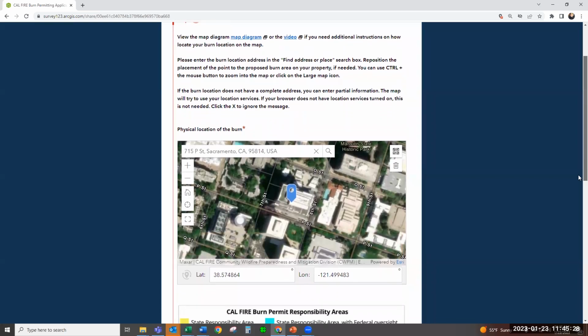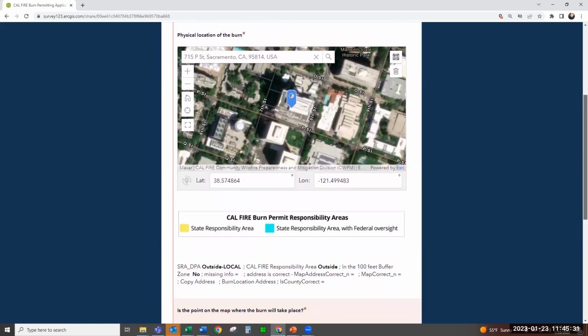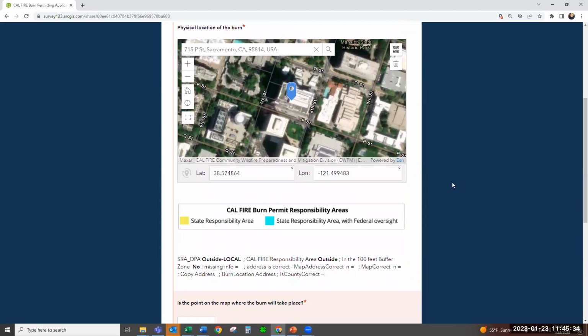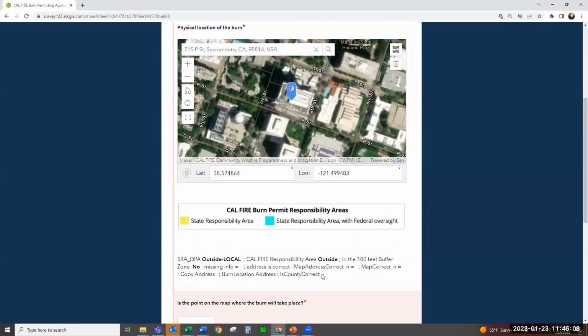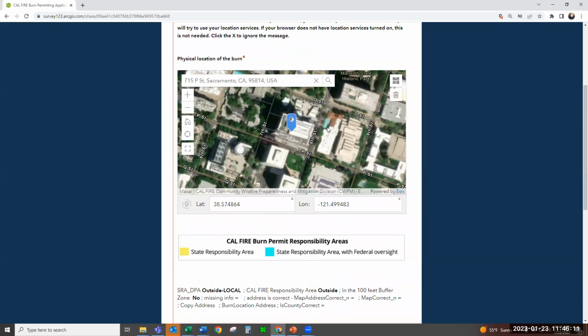As you scroll down, Kara, you're going to see this big pink banner at the bottom asking, hey, is this where it's going to take place? But underneath that, there's a warning that says, hey, this burn location is not within CAL FIRE's responsibility area. That's really important for folks to understand, and to know that we're not going to issue you a permit for this area. The system knows whether or not it's in or out of our jurisdiction. If you don't mind, Kara, scroll back up to the map and hit Control while you scroll out with your cursor there.